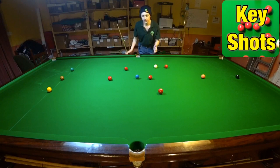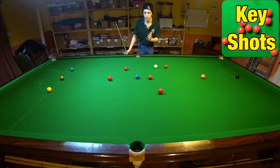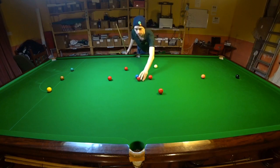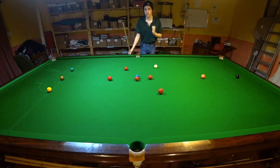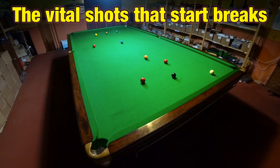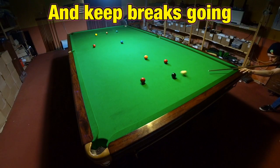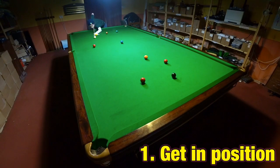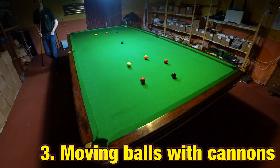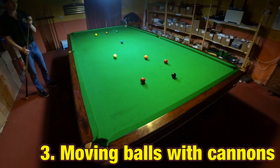It's unusual to come to the table and find yourself in position with the chance where everything goes. Often you'll find there'll be another ball blocking one of the key colours, or you may have to play a few decent positional shots before you get nicely in position. Most people refer to these shots as key shots, so the shots that turn small breaks into big breaks. These shots come up at the beginning of breaks when you're trying to get in position, when you're trying to negotiate awkwardly placed balls and get back into position afterwards, and getting into position so you can play a cannon to open up the game.